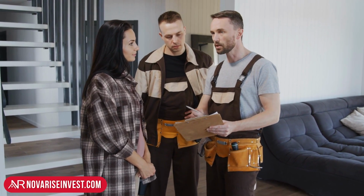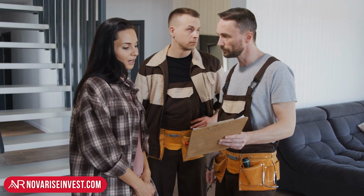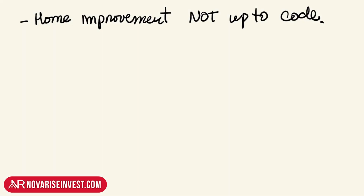And you're going to have to either fix it down the line, which could potentially cost you a lot more given inflation and everything that's going on in the market, or you're going to have to knock down a percentage of your asking price just so you can sell the house.